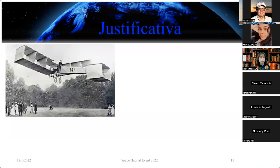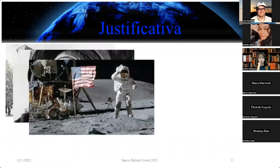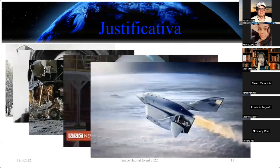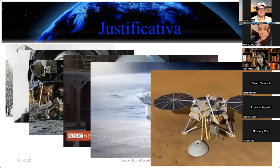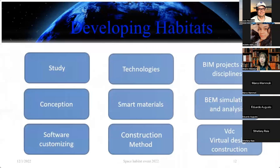Well, we had the first plane, Santos Dumont with the 14-bis. We had Yuri Gagarin, the first man to see the Earth from outside. We had Neil Armstrong, the first man to land on the moon. But now we're having journeys, voyages to outside the Earth. We can see Bezos with his Blue Origin, the Virgin, and some probes on other planets, for example, on Mars. So in the future, quite close, we will have hotels in other places outside the Earth. So we must think about how to do it.